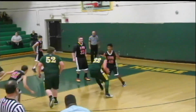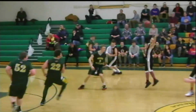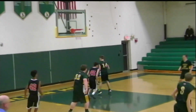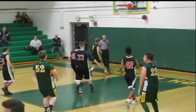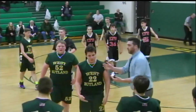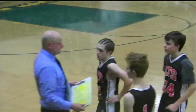Laughlin guarded by Daly. Laughlin into the paint. Nice job, Racine, to go up straight there and get the block. He's pretty excited about how that went, and he's going to jack another 3 off the front of the rim. Won't go. Tyler Serrani takes a look, and he's looking for the home run pass, and that's up and over everybody. Coach Stoller wants to talk it over and slow things down a little bit here. So we'll come back as teams are breaking the huddle.